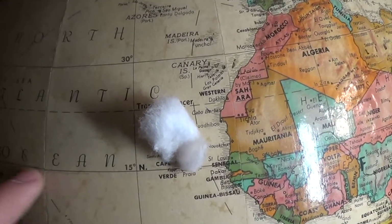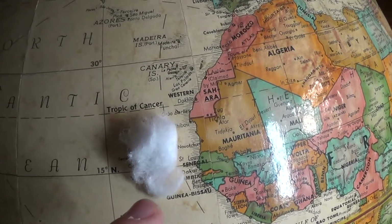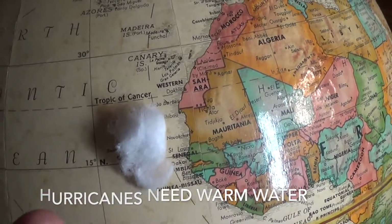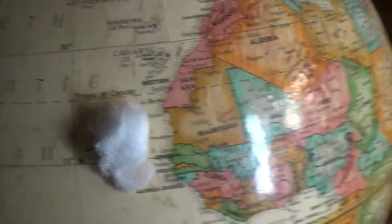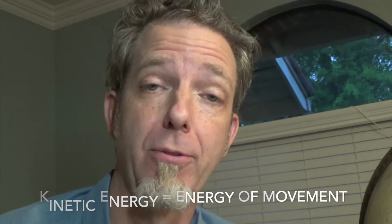Right near the equator, the water is warm. All of the direct rays of the sun are heating up that water and it's evaporating. That evaporation is turning thermal energy into kinetic energy as the air rises. Weather is an interaction between the atmosphere and the hydrosphere, the air and the water. And this interaction involves kinetic energy, which is the movement of that air and that water. That's weather.